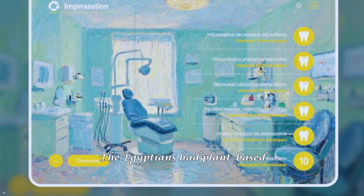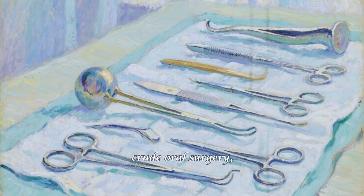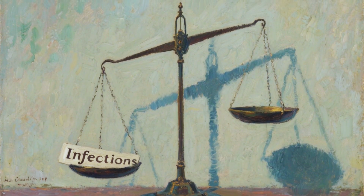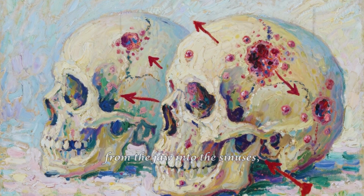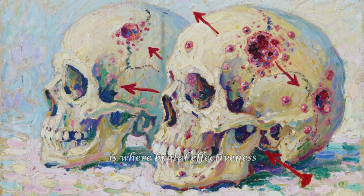So, the Egyptians had plant-based analgesics, antibacterial fumigations, crude oral surgery, and even primitive prosthetics. But it wasn't painless, and it wasn't safe. In fact, many people died from dental infections. Skull evidence shows lesions that spread from the jaw into the sinuses, a sure sign that bacteria invaded the bloodstream, leading to death by sepsis.